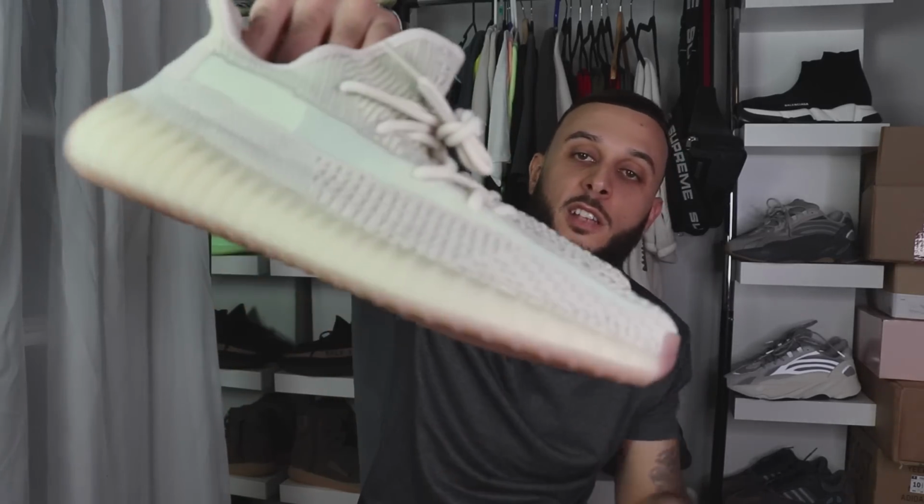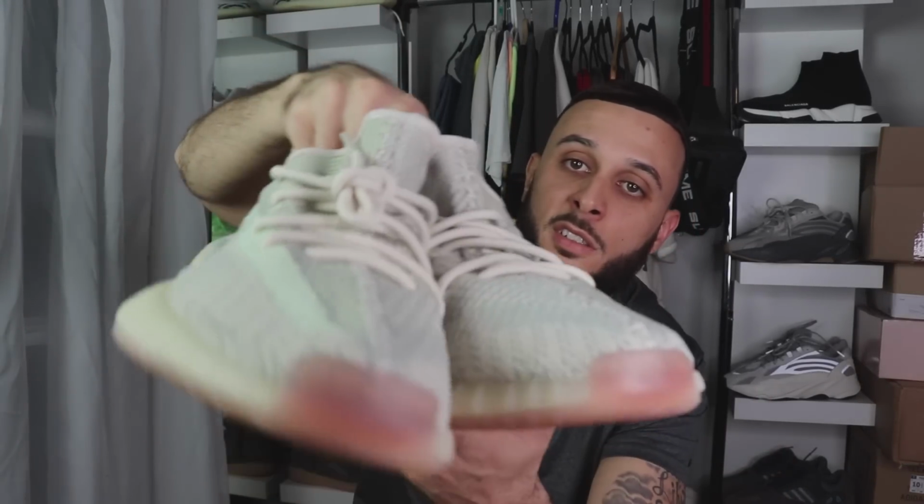It's funny, buddy said the Cloud Whites are like the Cream, Static, and Blue Tints, and he said the Citrins are in the same family as the Lundmark, Synth, and Antlia. And then another dude called the Cloud Whites the Static 5.0s, trolling Yeezy. So I'm feeling these. Let me get y'all's thoughts and opinions.